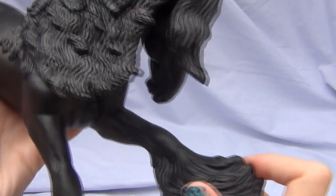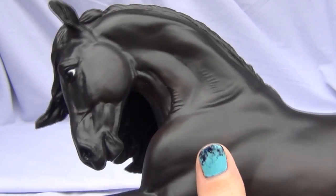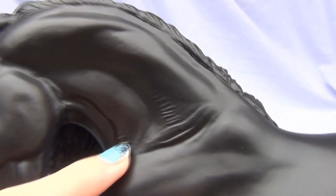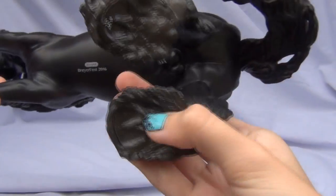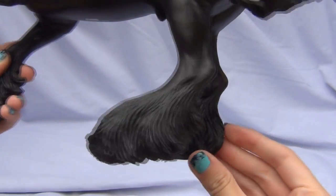I think it looks super cool when you look at it from the other side of him. Then down onto his neck, and I love how you can really see the details on this mold here. You can see those little ripples on his neck and muscling. It looks really nice, and I also love the feathering on his feet. I love how big and fluffy his feet are. I know that's something new for this mold, but I just love the feathering on this model. It's just so, so cool.